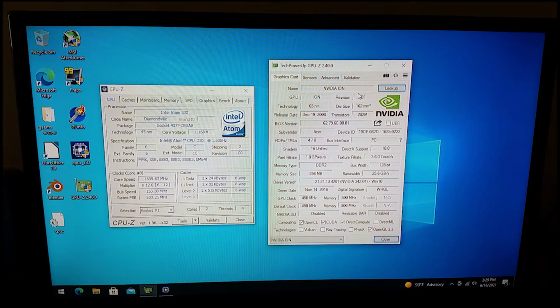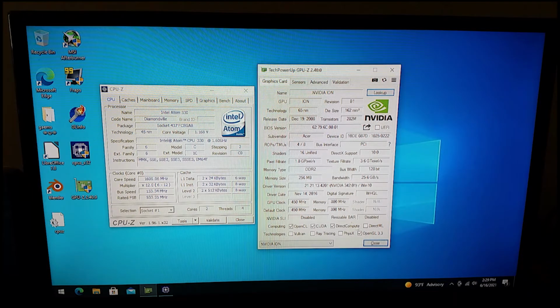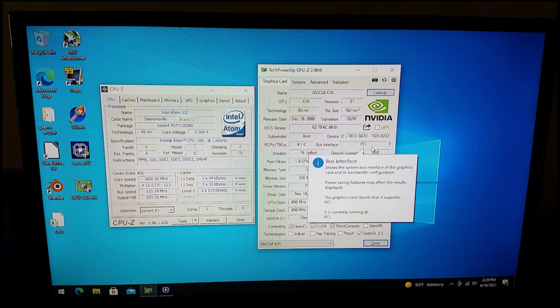And I might have actually mentioned this already in an earlier part of this video, because this is the first part that I'm recording right now. But yeah, this is NVIDIA Ion integrated graphics. It's just integrated into the chipset, not the processor itself. And one of the most interesting things that I've noticed about it is that rather than running off of the PCI Express interface, it's just conventional PCI.